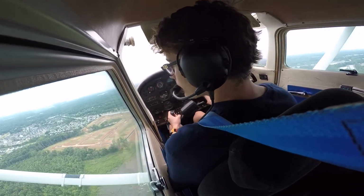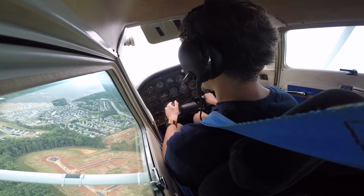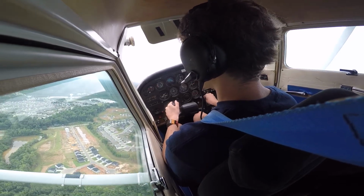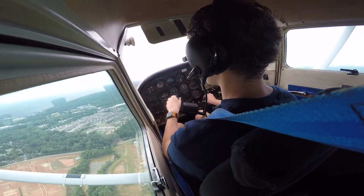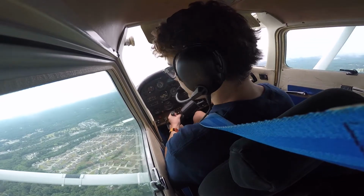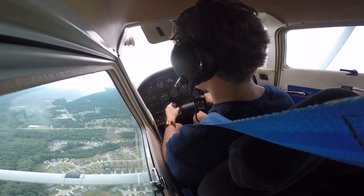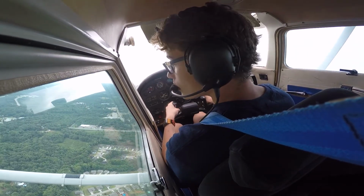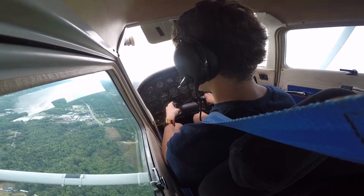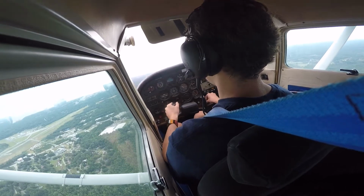Alright, crosswind. Spartanburg traffic, Cessna 52344, turning left crosswind, runway 23, Spartanburg. And then downwind. And the aircraft at Camden is taxiing on the runway right now. Runway 24, touching down, Camden.